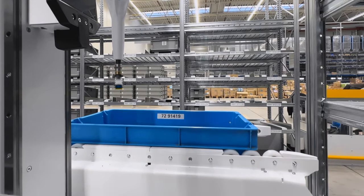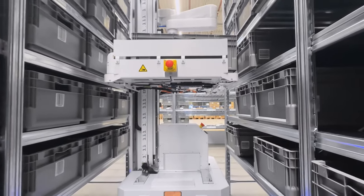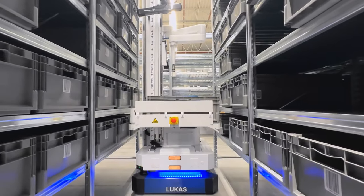Automation is a part of Dr.Max DNA. Brightpick picking robots are the last addition to the puzzle. It's not only about productivity, but we also want to save our people from physically demanding work and from thousands of steps they need to do during the picking in the area. We also care about the quality, and the robots help us improve the reliability of the processes here.